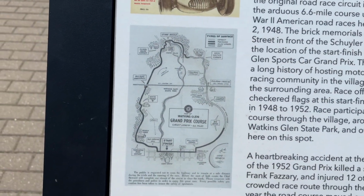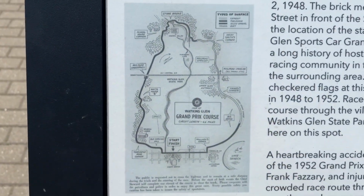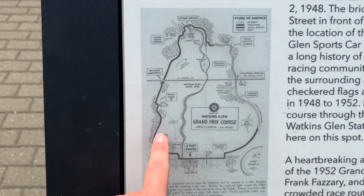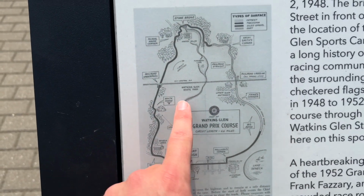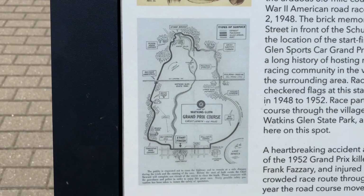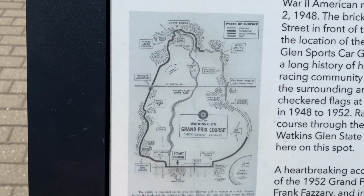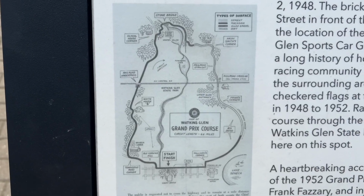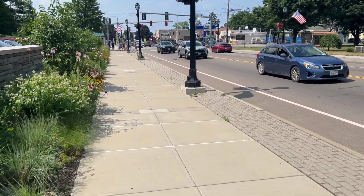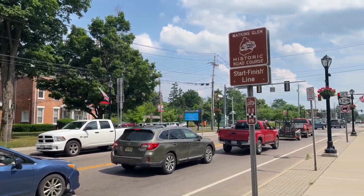Now, before we continue on our historical marker hunt, they have a little map on this board here to give you a little bit of a layout of the land. We are right here at the start finish line, so we're going to head this way and follow this all around. This right here is the Watkins Glen State Park Gorge. Check that video out, we did a video there too. Lots of waterfalls, not much else, but very beautiful views. That's the layout of the land. I also did a video either last year or the year before showing all these markers here. But this video is about the actual track itself.